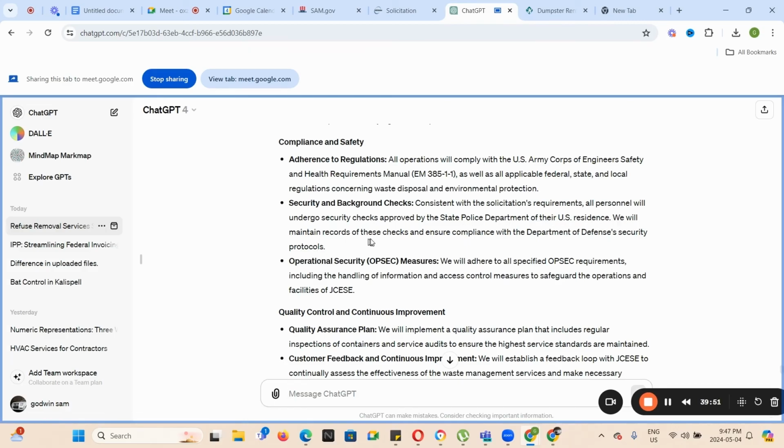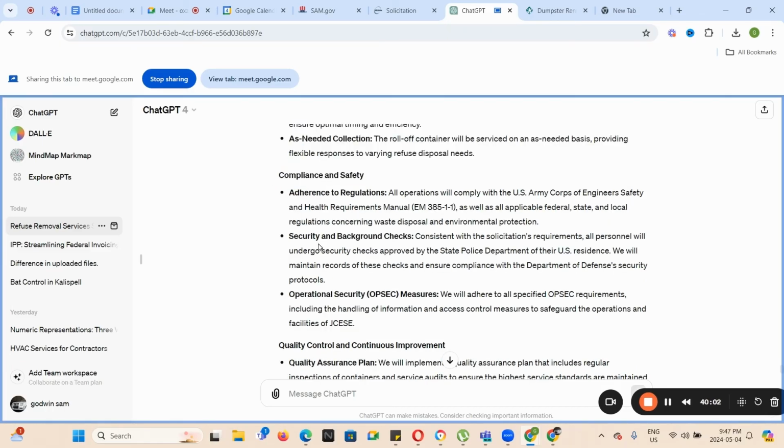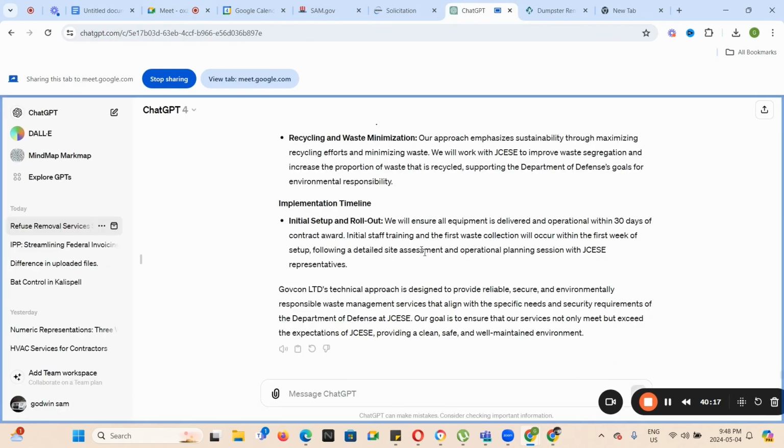Residents. We will maintain records of these checks and ensure compliance with the Department of Defense security protocols. So there may be a situation where everybody who is going to be on site would have to go through a security clearance background check, and that may need to be documented and even attached. Okay, so this is the technical approach.